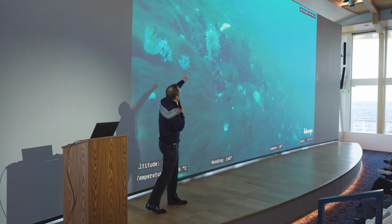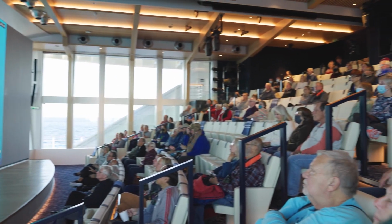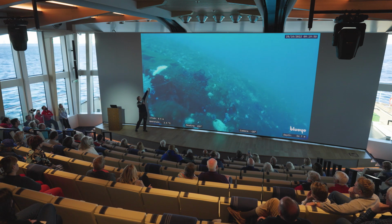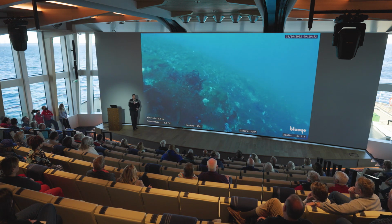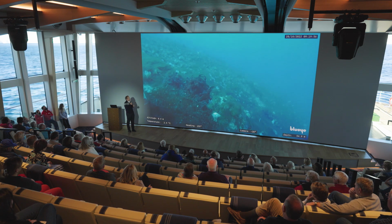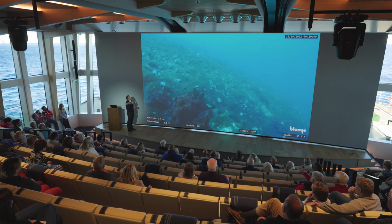Here we've got some more crinoids, again feeding from particulate matter in the water column, and another soft coral as well. This is this beautiful kind of feather-like animal sticking out into the water column. It is an animal, not a plant. It is actively feeding on nutrients and not from photosynthesis.